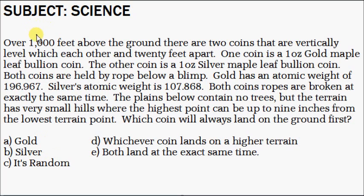And 1,000 feet, it's a decent distance above the ground. Just for fun, I've been taking two rocks, and one is about a pound, one is less than a gram. I drop them at the same time, of course, only 5 feet high. They land at the same time on the ground, which I find very interesting.